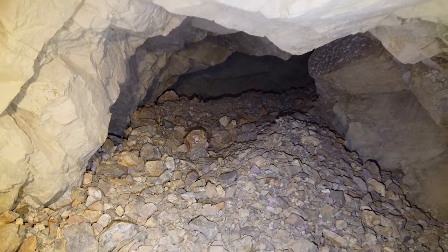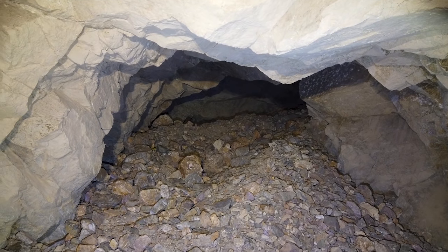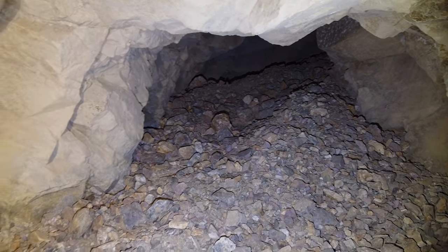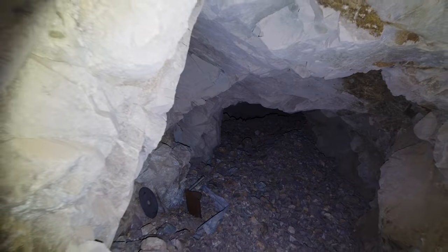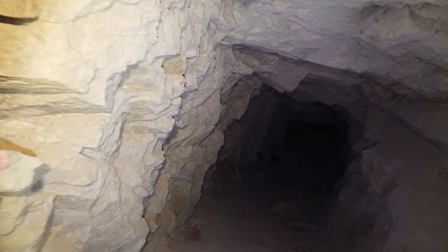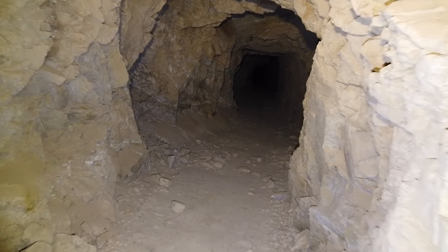What do we have here? Goes up into a raise, probably another shaft on the hill. Okay, we'll come back and revisit that. Oh, that one. Okay, let's work our way back to the left-hand side here. There we go. And we'll go left.